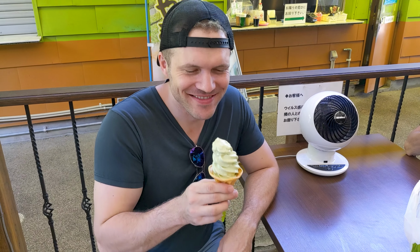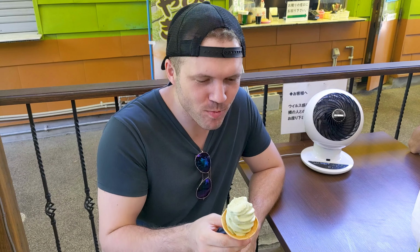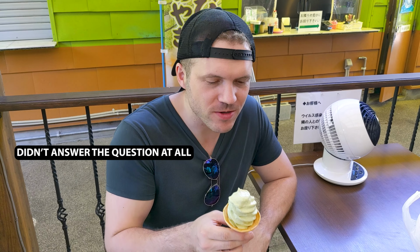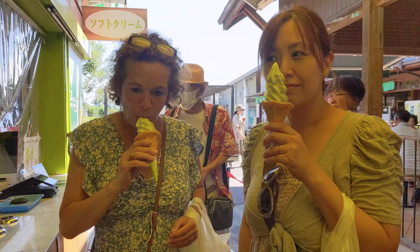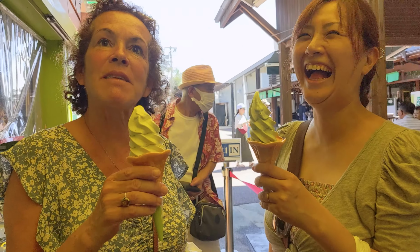Apart from all of that, one of the best attractions is the wasabi soft cream. Surprisingly not strong flavored, but still tasting like wasabi and was delicious. It's really good. Sweet or? It's perfect. It's so good. Hey. Oh, she just ate it.